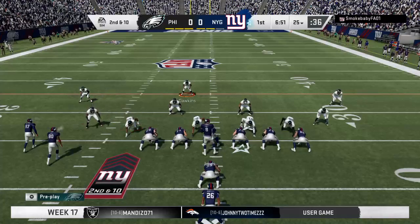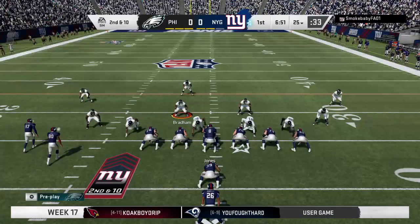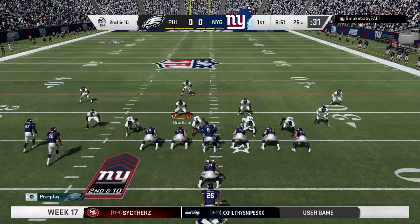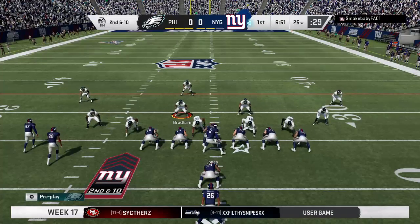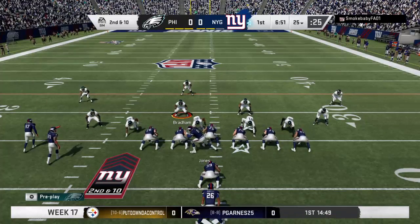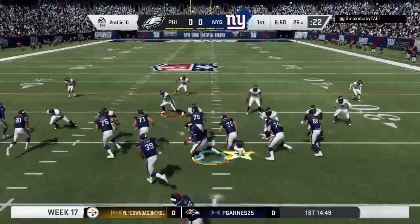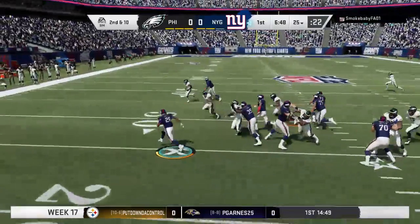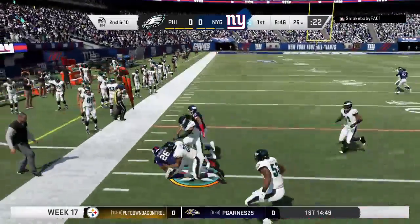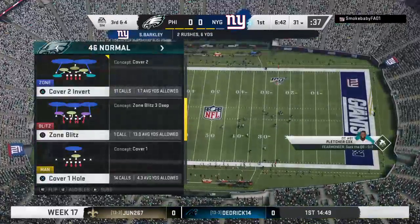Well, they had the run for no gain. Now they'll try again from the 25 on 2nd and 10. Now Saquon Barkley. And he'll wind up with about 6, up past the 30 to the 31.